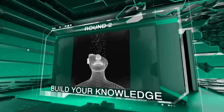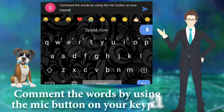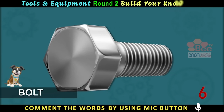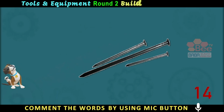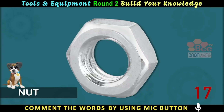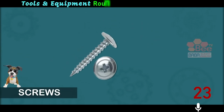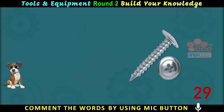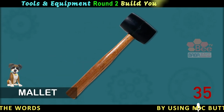Round 2. Build your knowledge. Comment the words by using the mic button on your keypad. Bolt. Nails. Nut. Screws. Mallet.